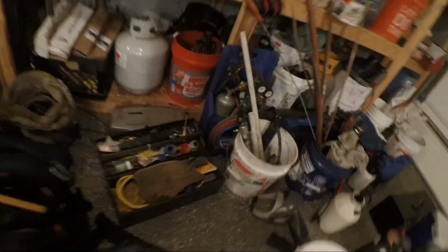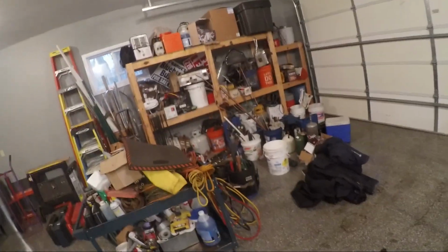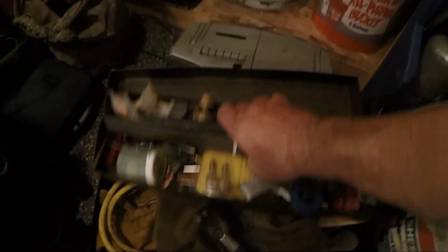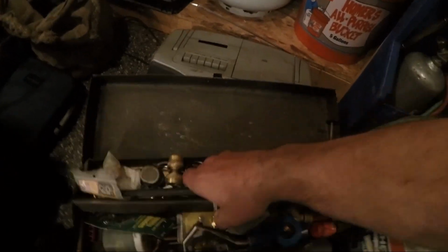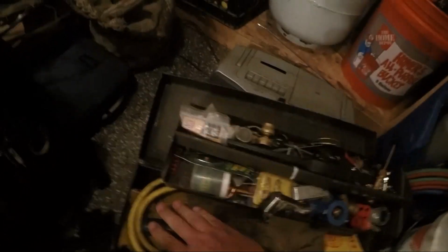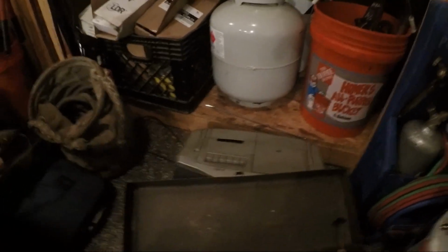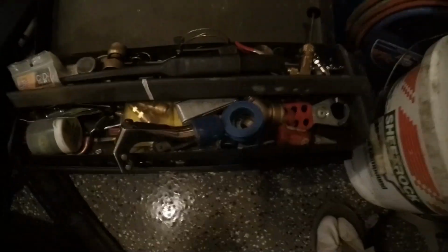Extra turbo torch tip. Extra rosebud. Okay, so that's pretty much this toolbox. I don't know, a lot of money in there, but you gotta do the job, you gotta have the tools.